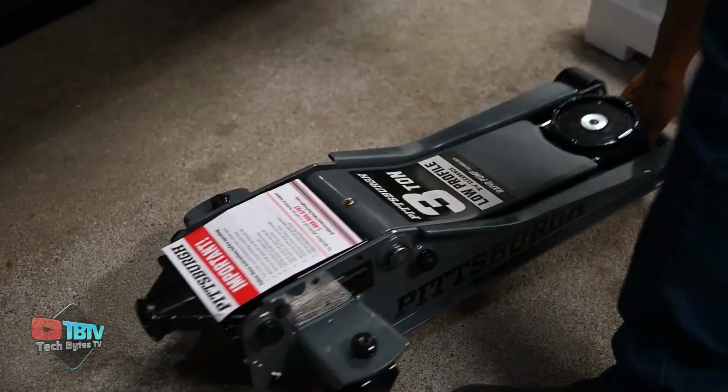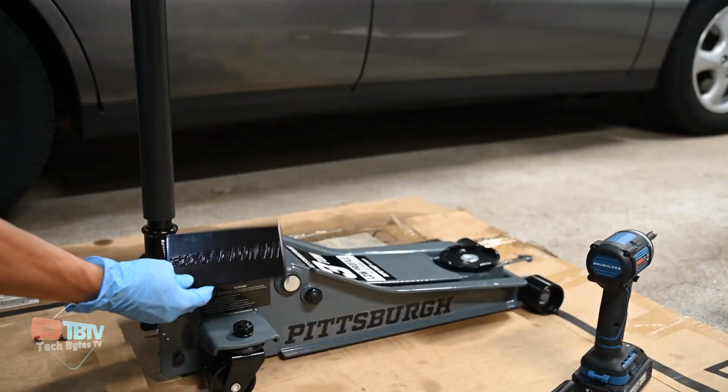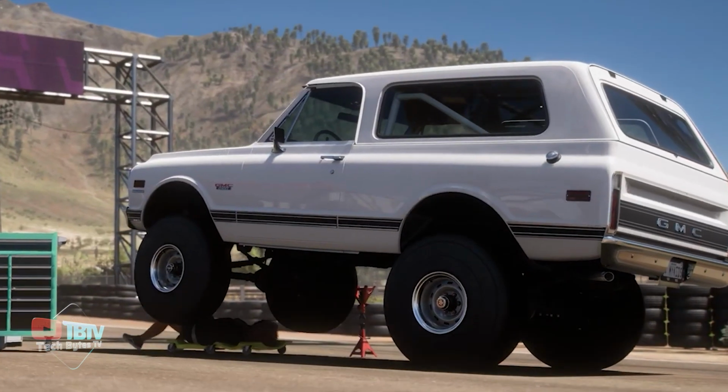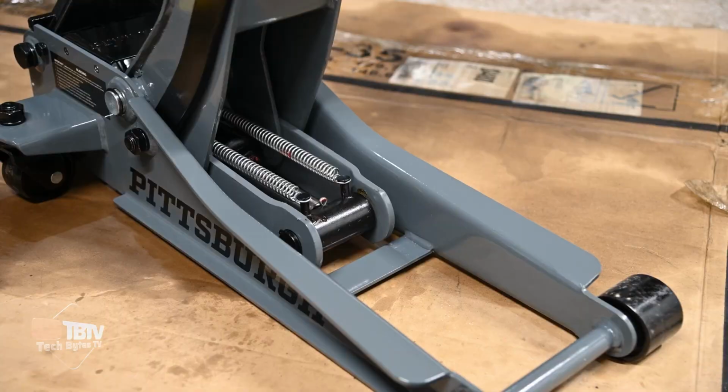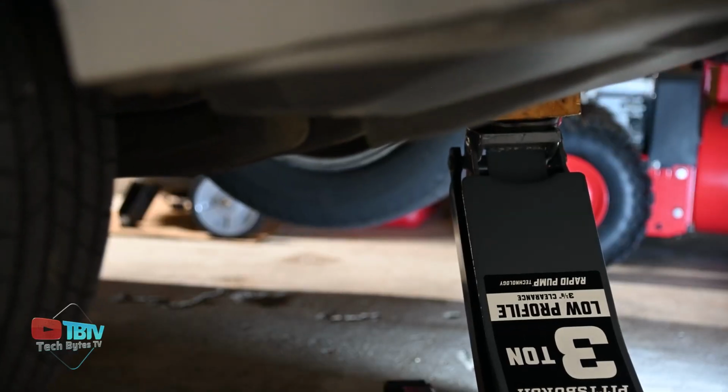Starting with one of the must-have garage tools and equipment, this floor jack can lift cars of up to 3 tons, which means it can handle even trucks and SUVs. Thanks to its dual-piston rapid pump technology, it can lift vehicles with a few pumps.